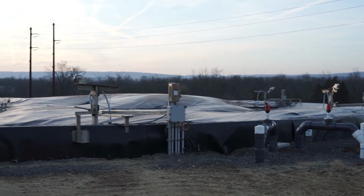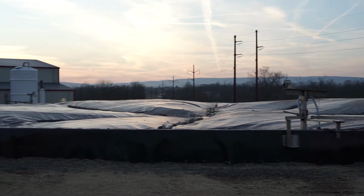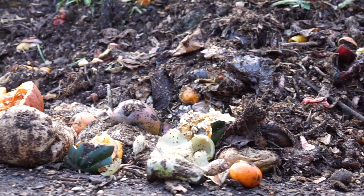But we found out after doing it for a while that it was way undersized for the energy producing capabilities of food waste, and so we looked into building a second digester, and we currently have it built. Hopefully we'll have it turned on tomorrow, and so it's ready to go, and that one's about 4 times the size, and it will be run on about half food waste and half cow manure.